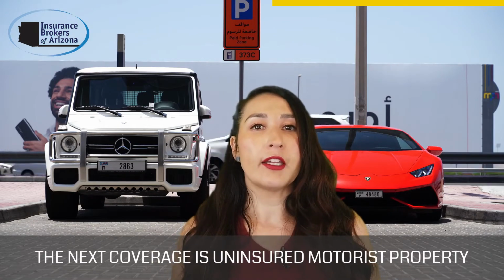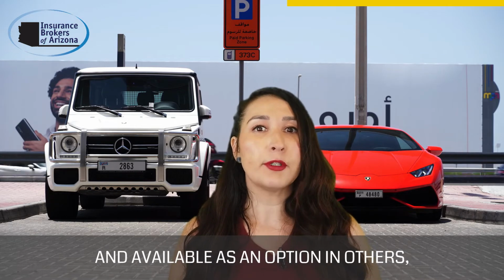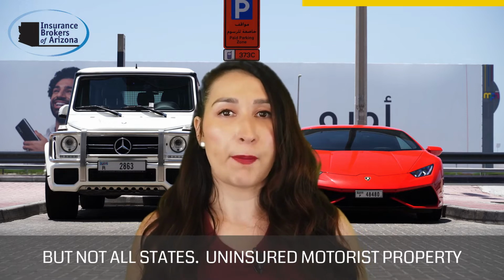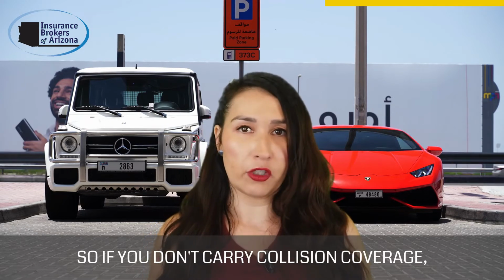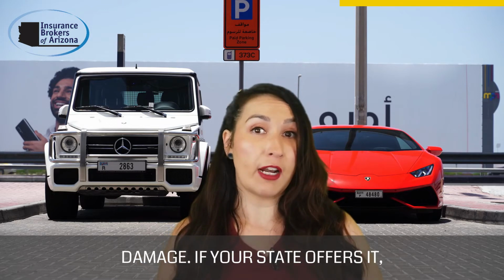The next coverage is uninsured motorist property damage, which is mandated in some states and available as an option in others, but not all states. Uninsured motorist property damage coverage typically has a deductible too, similar to your comprehensive and collision coverages. So if you don't carry collision coverage, you could add uninsured motorist property damage if your state offers it.